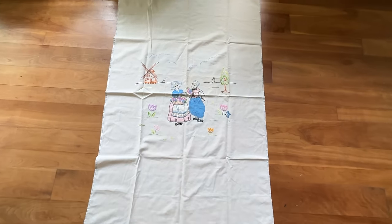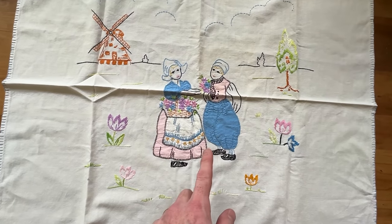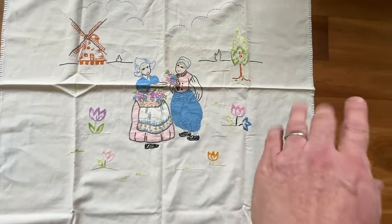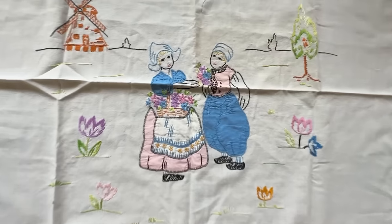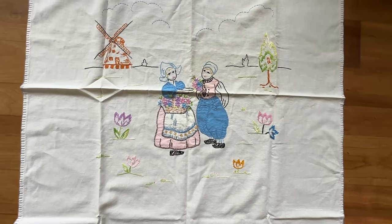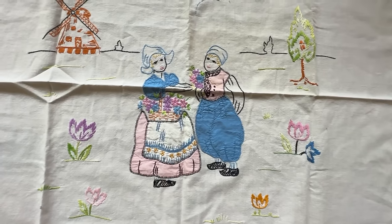All right, so this is the other one. I actually like this one even better. I like that we have two people on it, and we have some nice scenes like the windmill and the flowers and the trees and the country background. The embroidery work on it is terrific. It's an excellent shape, so we're definitely gonna pick this one up too.